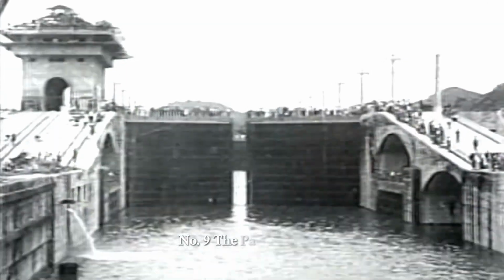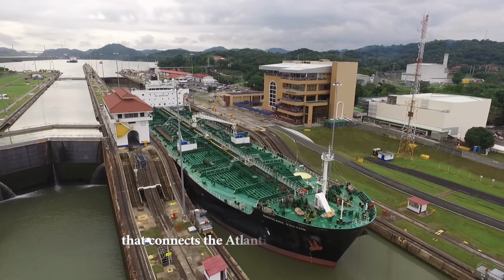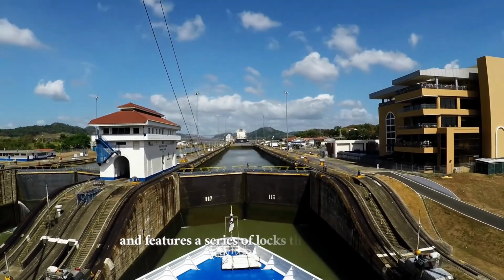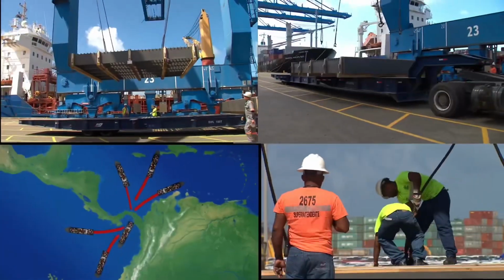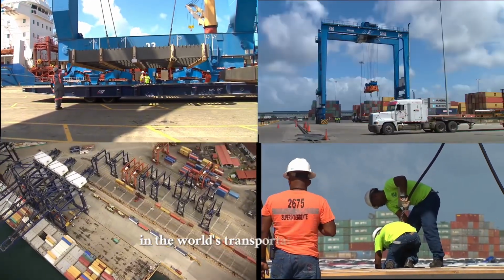Number 9. The Panama Canal. The Panama Canal is an engineering marvel that connects the Atlantic and Pacific Oceans. The canal is 48 miles long and features a series of locks that lift ships up to 85 feet above sea level. The canal has revolutionized global trade and has become a vital link in the world's transportation network.